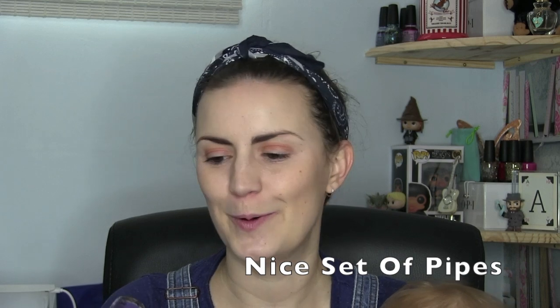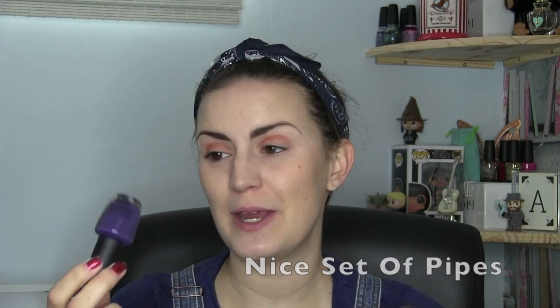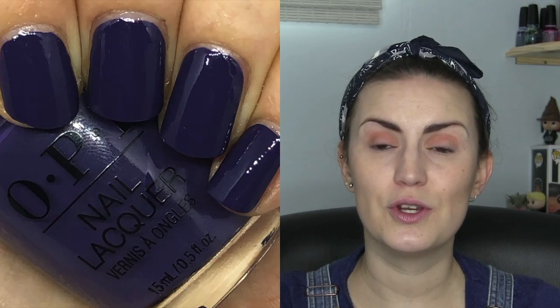Purple again, purple, purple, purple. And again, a nice two-coat cream finish, nice and easy to apply. Two coats and a nice set of pipes. The next purple is more of an eggplant aubergine type, and this possibly would get mistaken for black on your nails. It is a very dark one, and this is Good Girls Gone Plaid.